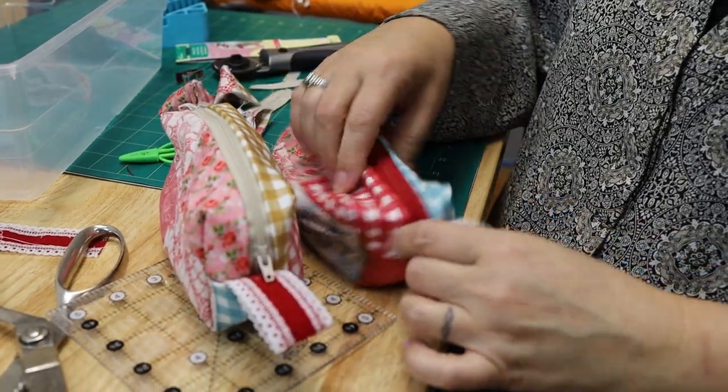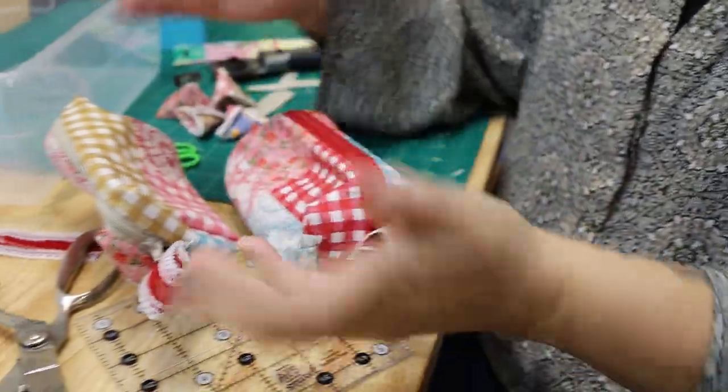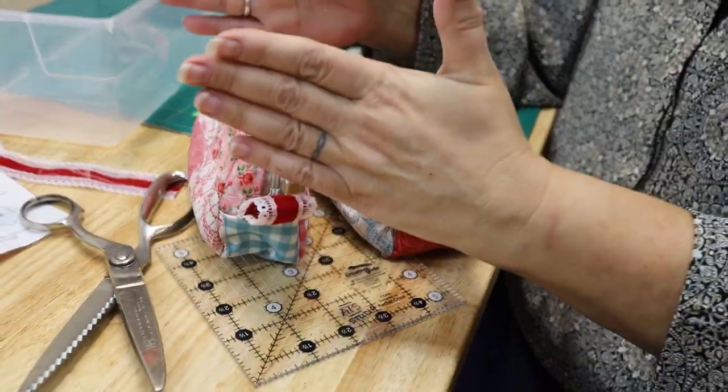This one ended up a little taller. I think I made my gussets a little more accurate. This one's a little bigger. But this is a launch pad. You could make this pretty much any size you wanted. You could make this bigger by making your squares, rather than 10-inch squares, make them 12, 15, 16, whatever you want. Make them littler if you want. There's no right or wrong. It's your pattern. You make it how you want. I'm liking this a lot, though.